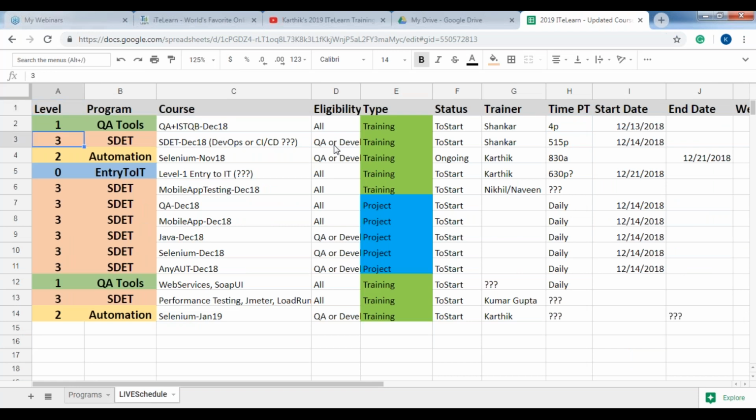All right. This is where we are, team. Entry to IT as a program. Okay. Row number 5, all of you.